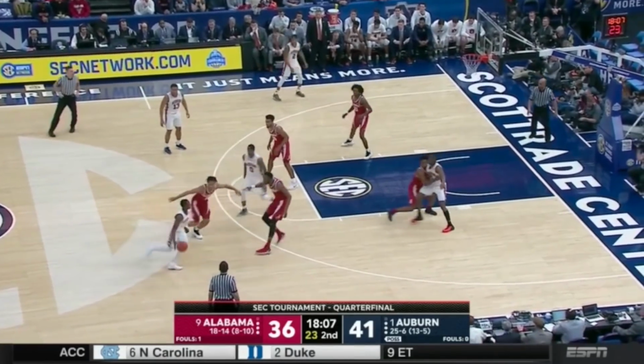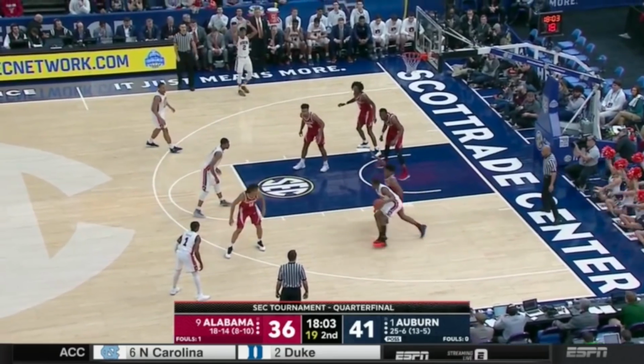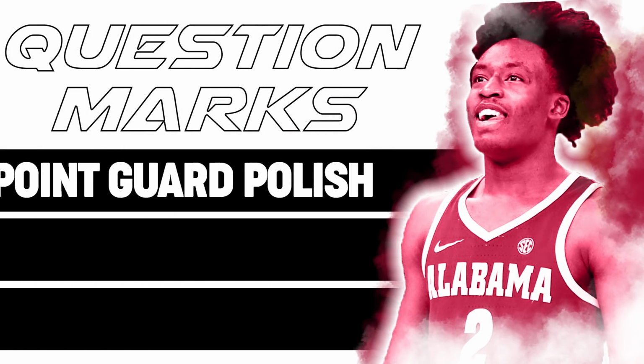And then also has the frame to hold up against switches. Here against Mustafa Heron, does a nice job of battling him on the block and forcing a tough shot in the paint.